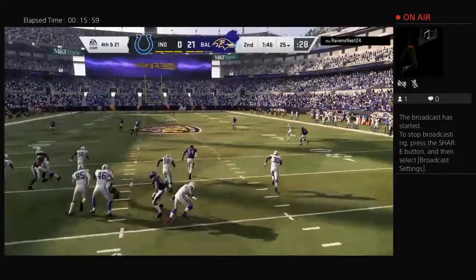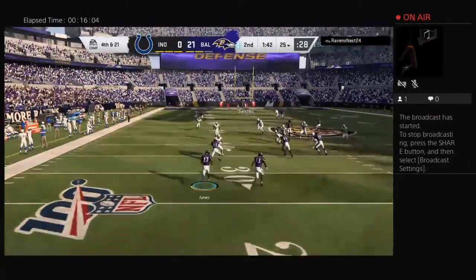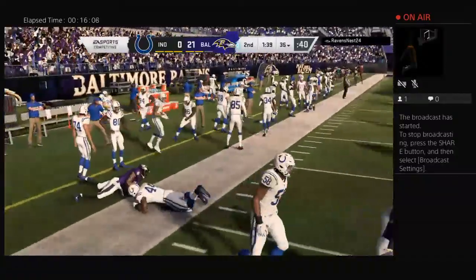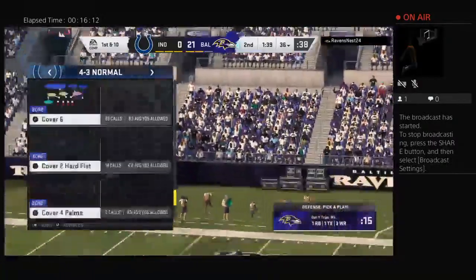Cyrus Jones back to return for the Ravens. Fielded at about the 28. And 9 yards there on the return following a punt of 47. And the Ravens, they'll take over.